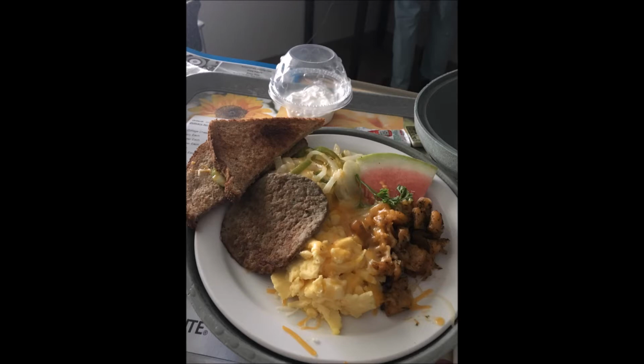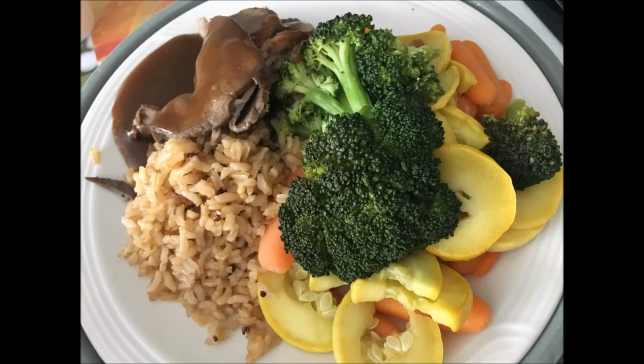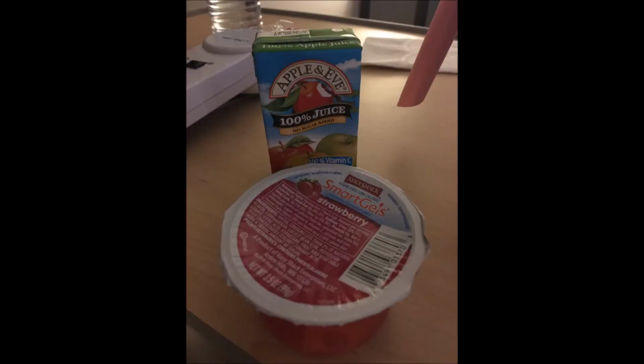And this was the gestational diabetes friendly meal that they offered. They actually had pretty good meals. It wasn't delicious, but it was very satisfying for me. And then I couldn't have any solids before I had Jayden, so it was apple juice and jello.